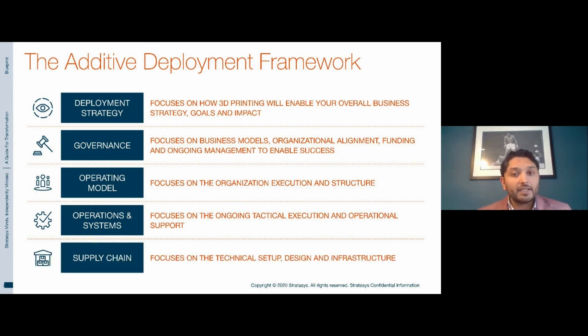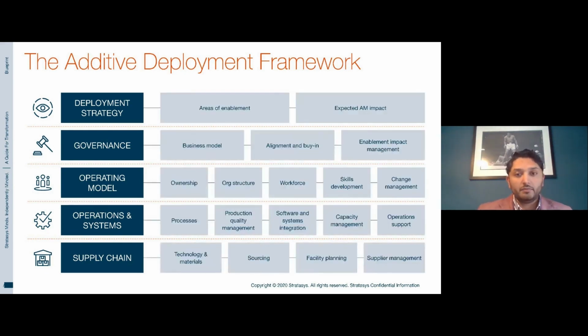And then, finally, at the end, focus on machines, materials, sourcing, and infrastructure. So while all of these do not have to be done in a stepwise motion, you need to consider each pillar to recognize the long-term success. There's an interplay between each of these pillars, and in general, the level of depth in each of these light gray boxes on the right side changes based on your maturity of additive.